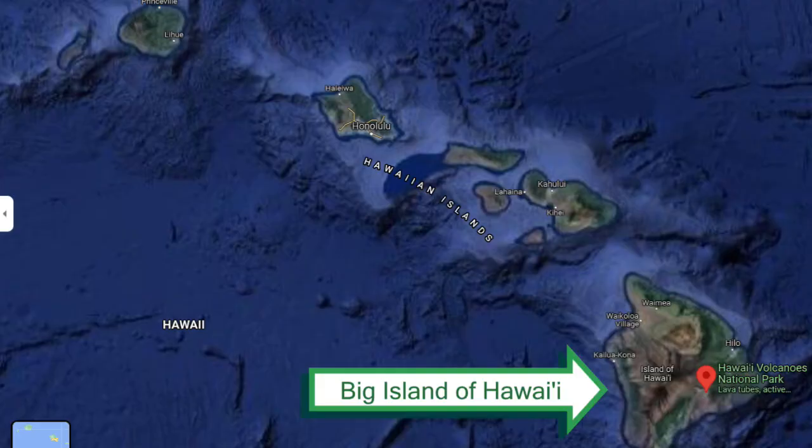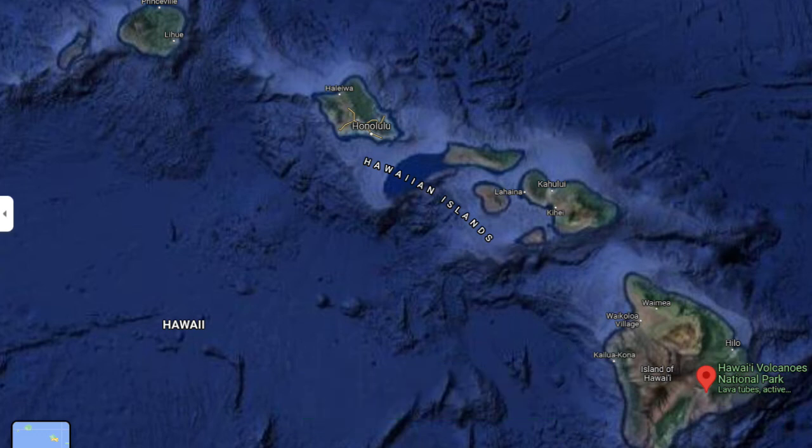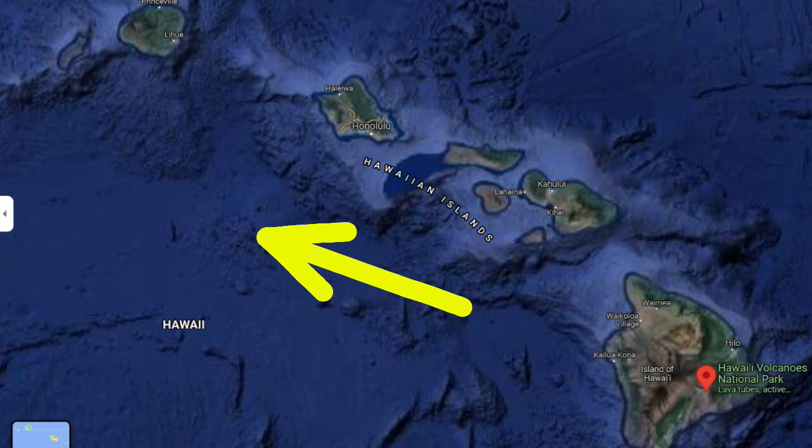So where is the Big Island of Hawaii? The Big Island of Hawaii is located on the southeastern part of the Hawaiian island chain. It is the largest island of the 8 main islands that you see here on this map. All of the Hawaiian islands were formed by volcanic activity, with the youngest island being the Big Island of Hawaii. The farther northwest you go, the older the island.